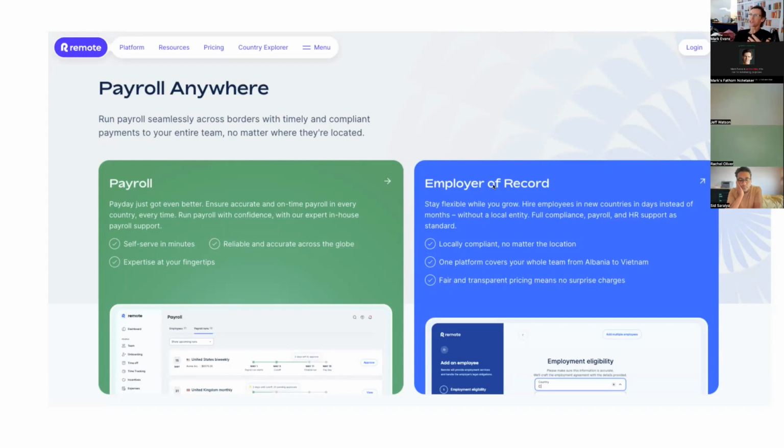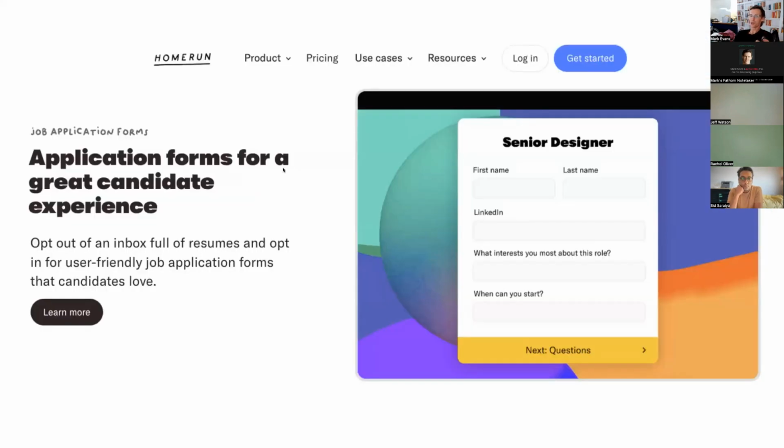Again, essentially getting into the weeds of the product and showing you, okay, we understand your needs. These are the biggest benefits of using our product, and this is how you actually can use it. And again, Homerun, I go back to this. Another great example is you can use it for application forms for a great candidate experience. So if you're looking to get people to apply for jobs, this is how you can use Homerun to make that happen.